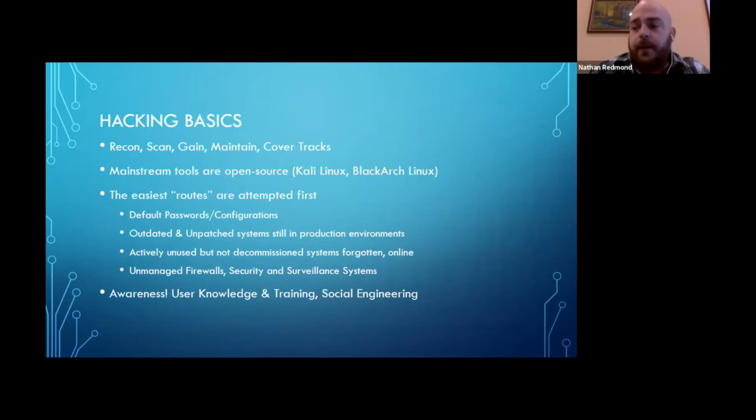And in the end, covering your tracks. That way your hacker, if done successfully, leaves no trace, so there's no finding them. They stole what they needed, and there's no way of pointing it back to them, that they were the ones that exploited you.